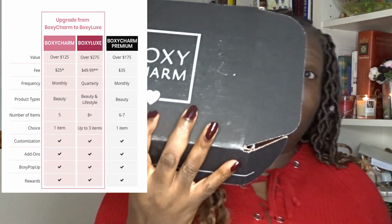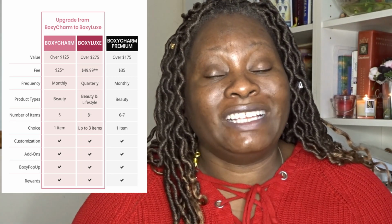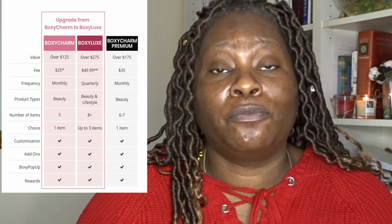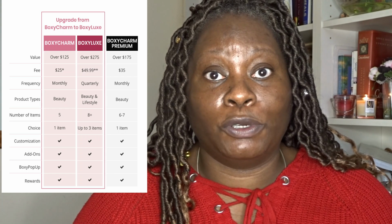So what is BoxyCharm? BoxyCharm is an American beauty box subscription. It comes out every month depending on what subscription you go to. They have three different types of subscriptions. So the base box, which is what this one is, the original box, used to be $21, but from this month it's now $25 per month. But you can expect, I think they say at least $125 worth of products inside your box, and it will be 5 full-sized items inside your box.